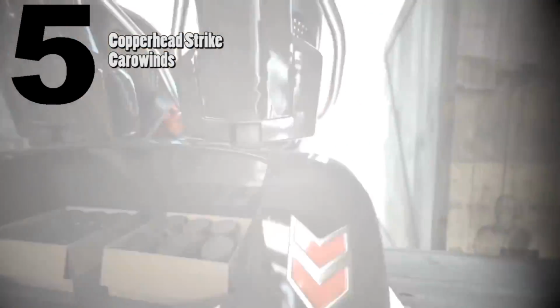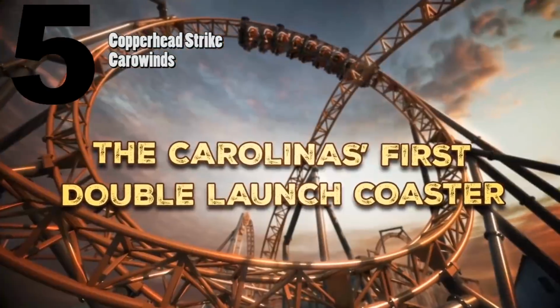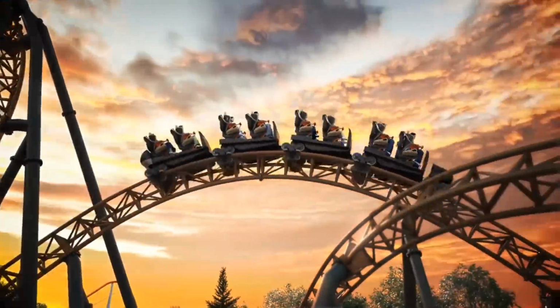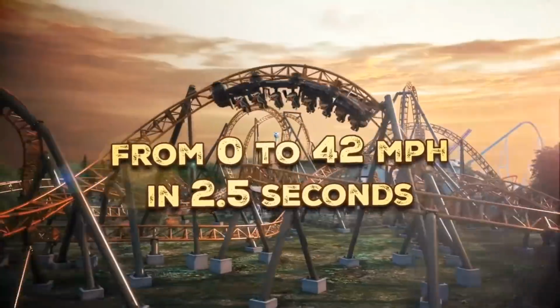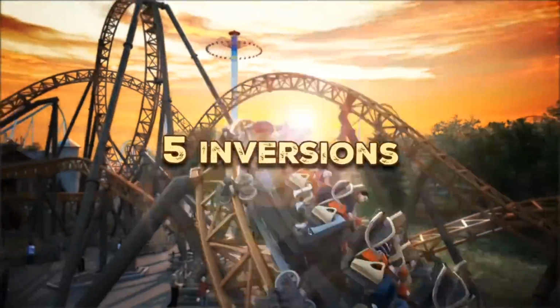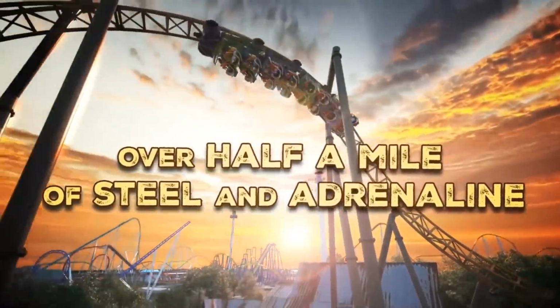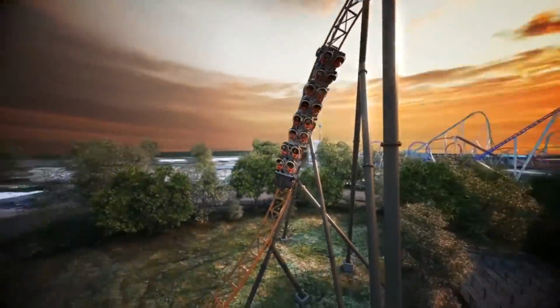This will truly be an amazing and underrated coaster for 2019, and I encourage everyone to ride it and then judge it. But coming in at number 5, definitely goes to Copperhead Strike for Carowinds, one of the worst kept secrets of 2019, along with Yukon Striker. So this beauty of a coaster features 2 launches, one of which has a pop of airtime during the launch, and will be truly immersive in a newly themed area.